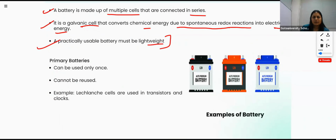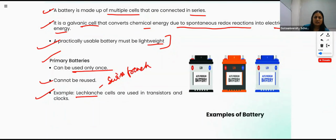But for the primary batteries, there are some differences. Primary batteries can be used only once, and they cannot be reused. For example, a Leclanche cell. Now this is a Swiss French word. Leclanche cells are used in transistors and clocks.